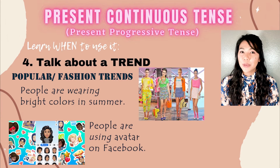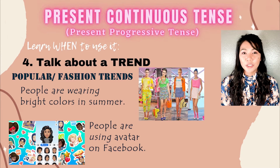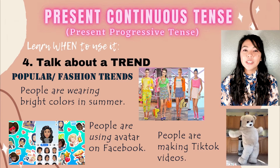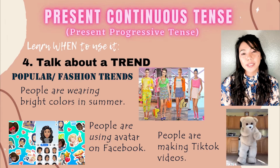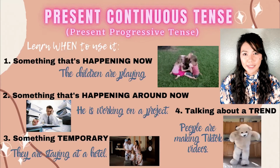Or people are using avatar on Facebook. You can also say, people are making TikTok videos. So these are the trends, and we can talk about trends using present continuous tense. So these are the basic ways in which we can use this tense.